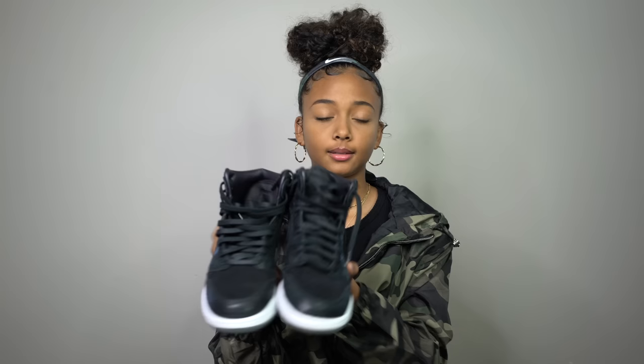Last pair of ones that I have are these Harris ones. I don't know who built this shoe. I got these a long time ago, but I guess it was kind of cool, but I don't really like them. They're built very bulky. I don't know. They're dope, I guess. Sometimes I don't wear these.